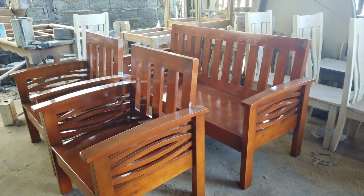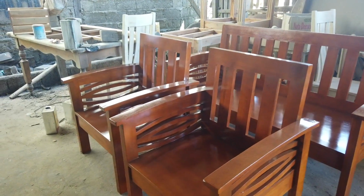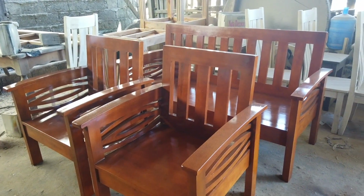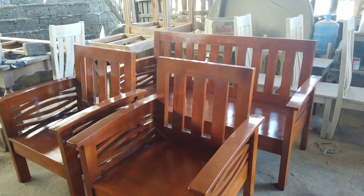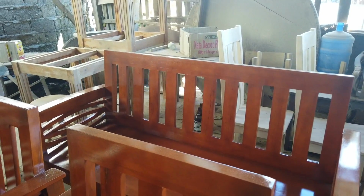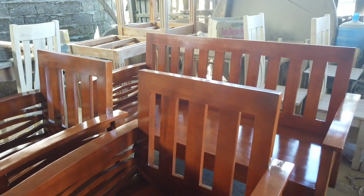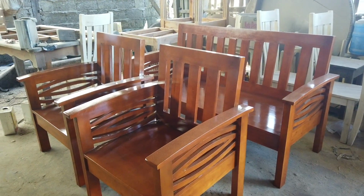Mahogany. So you can see this set here. For this design, you have one center table, two side tables. So look at this side. This 3-seater wood made of pure mahogany. And you will have 2 side tables and 1 center table for 16,000.